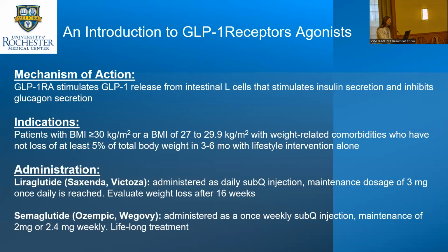Let's talk about why GLP-1 receptor agonists could potentially be added to this treatment list. GLP-1 receptor agonists are a class of diabetic drugs which cause insulin secretion in the setting of high glucose, and they slow gastric emptying, causing decreased food intake and leading to weight loss. Liraglutide and semaglutide are GLP-1 receptor agonists that are currently approved for obesity.